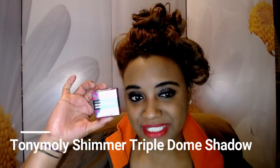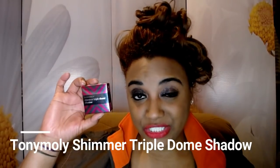Okay, now what else? So there's only one more item in here, guys. This is actually the most expensive item that I purchased. This is the Tonymoly Shimmer Triple Dome Shadows. And the other good thing about going in the store is when you go in, they let you swatch. So you can see all their liners and stuff, and you can swatch the shadows too. I was so surprised by how pigmented they were, so I had to get one.